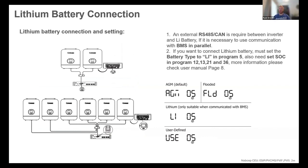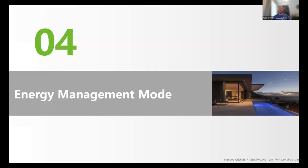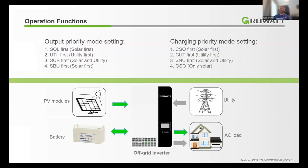That said, just talking about different batteries, for example here, lithium battery connection, showing how you would configure that in the battery type. And actually, I guess we don't have a lead acid slide on here, but that said, we can jump into the different power modes.